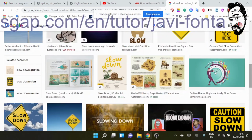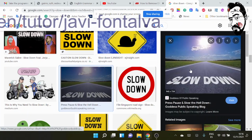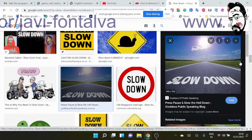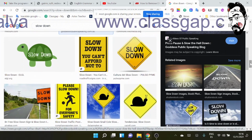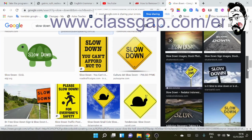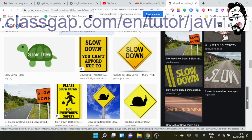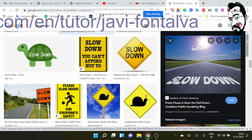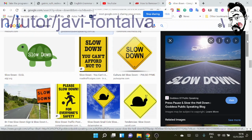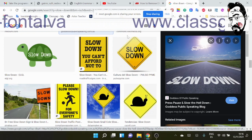Okay, slow down. Very, very easy. So if you're driving in the UK, you're gonna see something like this. So it means reduce your speed, reduce your velocity. Slow down. Okay, you can also use this in a metaphorical way. So maybe someone is speaking too fast. So you can say, you're speaking too fast. Slow down, please. Slow down a little bit.